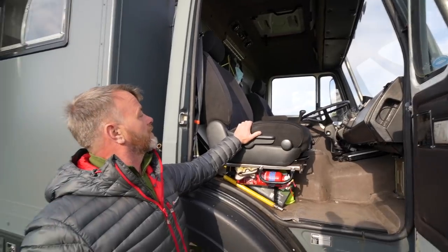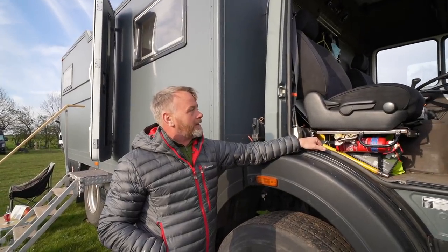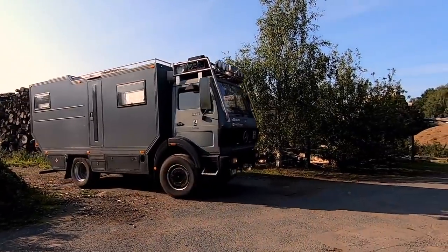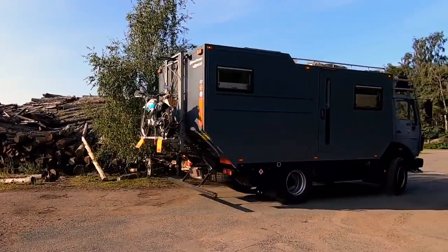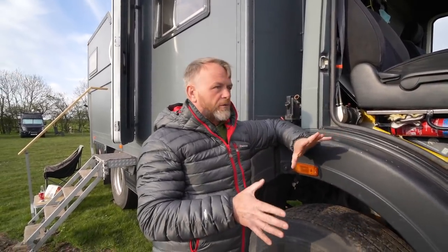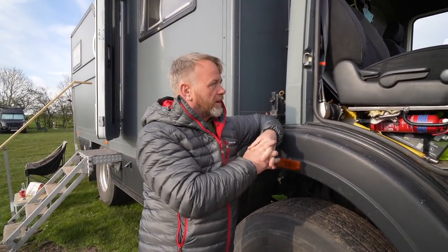What's she like to drive? She's actually all right, to be honest with you. Unlike the modern trucks, where they've got the air suspension and the levelling on the seats and everything, because you are sat about 6 foot up there, you do get a little bit of movement in the cab. So I do try to avoid the curbs and the grates at the side of the road. But apart from that, she's fine.